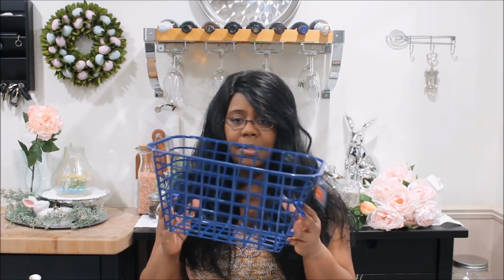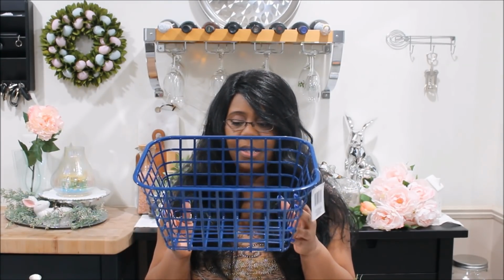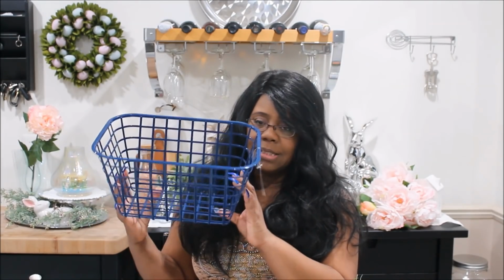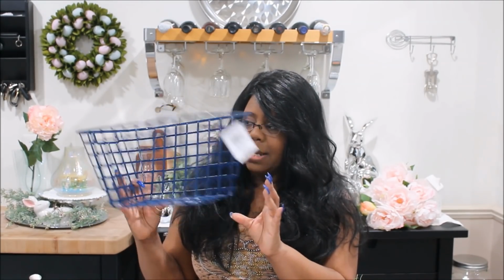Then we still have just a couple more things. I needed a basket for a project, so I picked up this one, this wire looking basket. It's plastic. It's a little bigger than what I thought I needed. I don't know. I might cut it down. I'm going to see how it works for me like this. If it doesn't work, then I'm going to make it smaller. But it's for an upcoming project. So I picked up one of those. Those come in that blue, a bright pink, and then I think a lighter blue. I was looking for a white one, but I couldn't find a white one. So the blue is going to work for me.